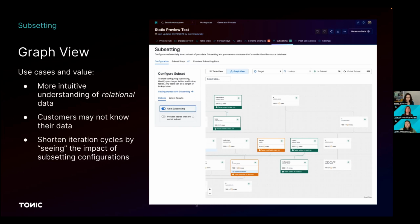The great thing about Graph View that I love and that my customers love is that you can actually see this visual representation of how your tables are related and what happens when you target a specific table or move some of those settings around, right? It's so much easier and more intuitive. And it's already helped a lot of my customers configure their first subsets or configure new subsets a lot faster than they would have been able to with the previous single view.